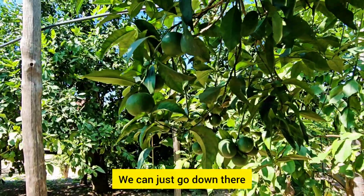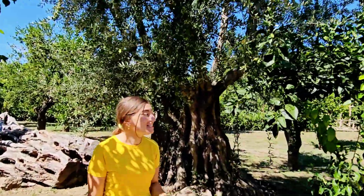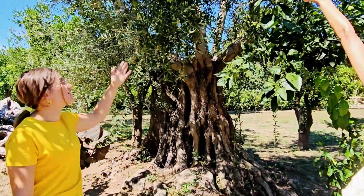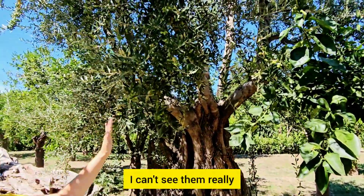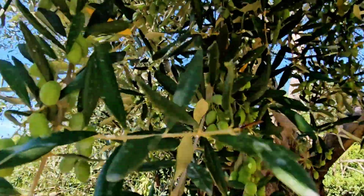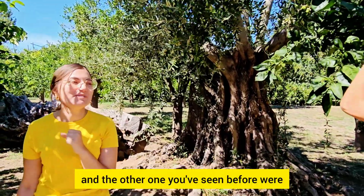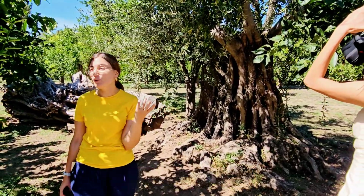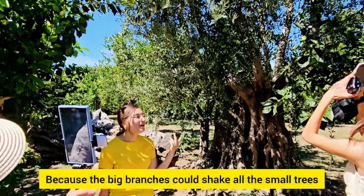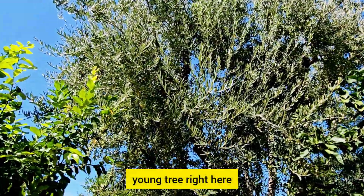You can just go down there. This one here is the oldest olive tree. It's 500 years old. Wow. But as you can see, there's plenty of olives growing on it yet, so it doesn't really look like its age. And the big trees like this one and the other one you've seen before were used to protect lemon trees and orange trees before the pergolato was invented. Because the big branches could shade all the small trees. You can pretty much see it with this very young tree over here.